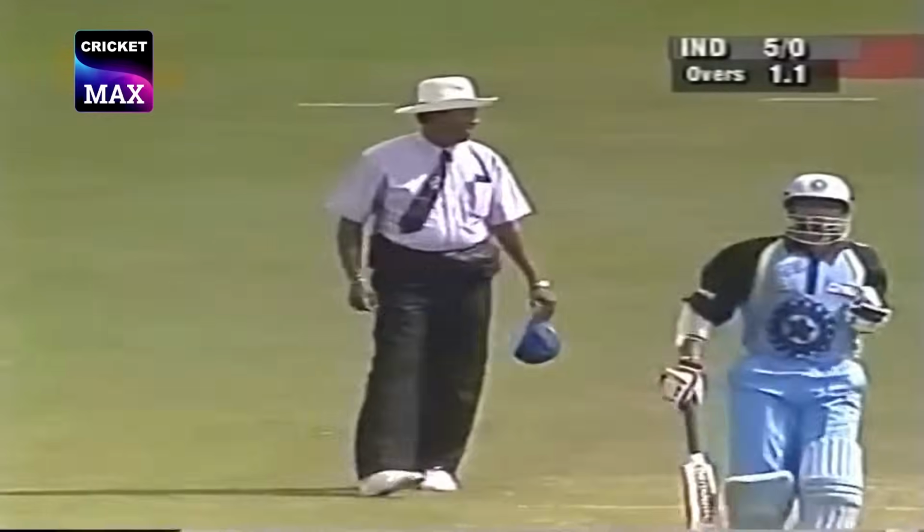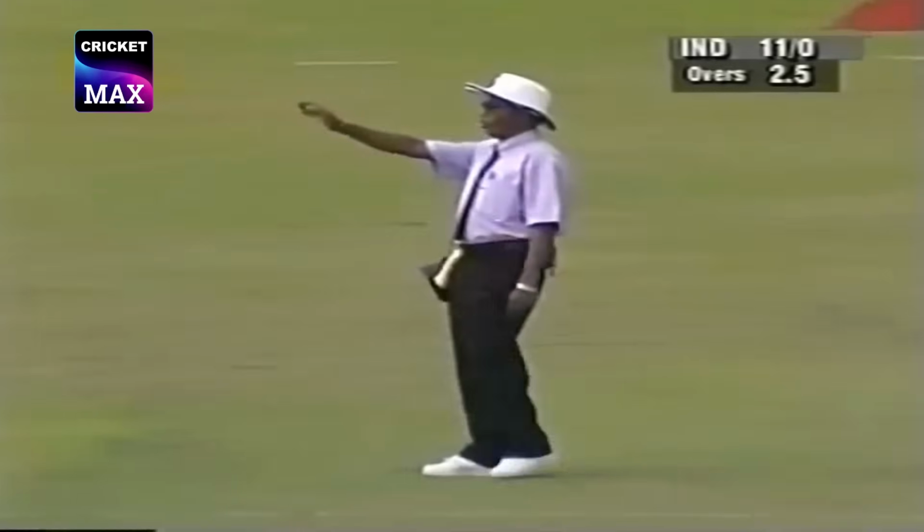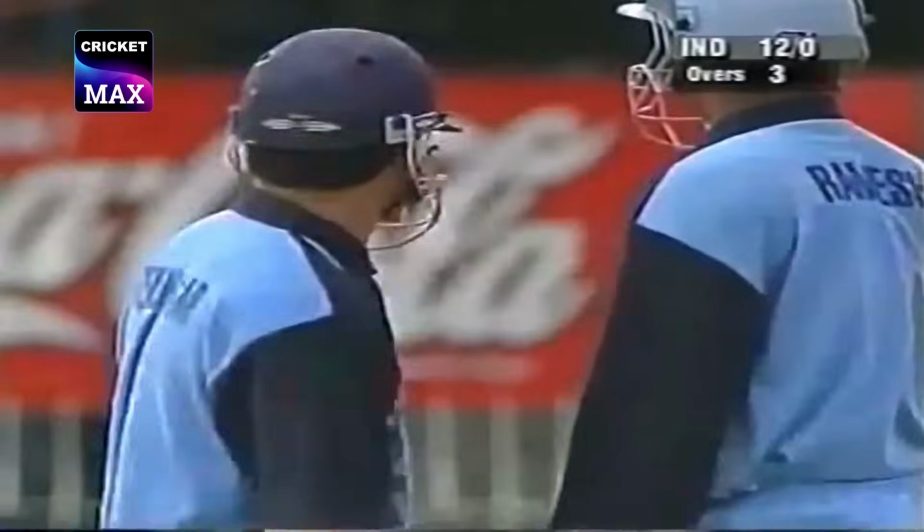So a sneak straight off from a good delivery from Jayasuriya. Just one slip and a gully. Well, that's well played. I don't think Zoyce will get to this one. Beautifully played. Signature shot, that one from Tendulkar. Way down towards the boundary. Well, what an over. 12 for none.